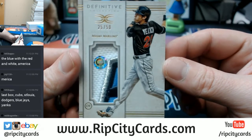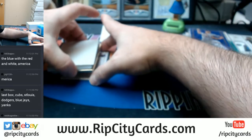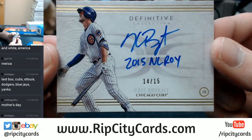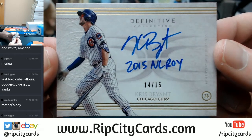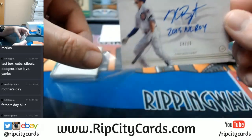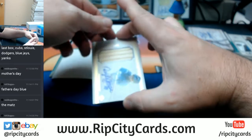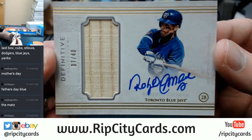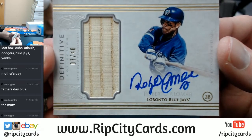JV, what's up? 14 out of 15, the 2015 NL Rookie of the Year. It says so right there. Kris Bryant, Chicago Cubs. I'm gonna do the frame a little bit later. All right, we're gonna do the frame after.